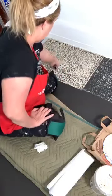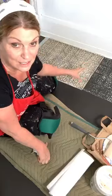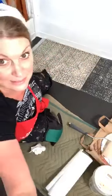So again, my pattern is to not have a consistent load of paint, but rather an inconsistent look.